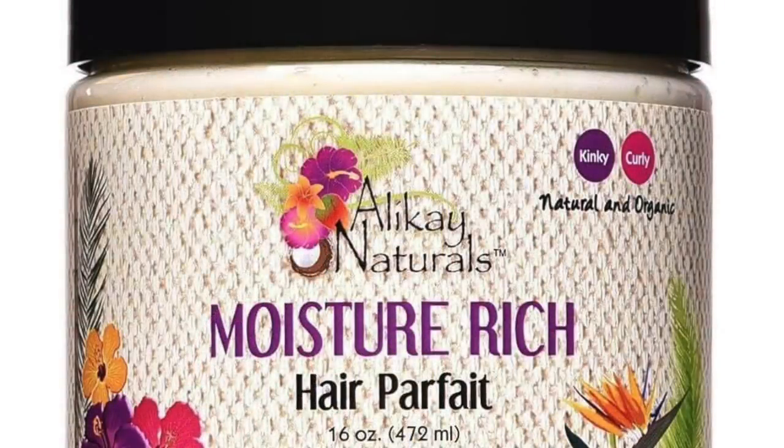So first on the list, we have the Alikay Naturals. Act like y'all didn't know that this was gonna come up. Alikay Naturals Moisture Rich Hair Parfait. I need to re-up because this is almost empty. I ordered this 16 ounce from their website. I just love this so much, you know. This has saved me from dry nights, dry days, parched hair. Adds a lot of moisture, definition, hydration on wet or dry hair. But I really love using this on wet or damp hair, depends.